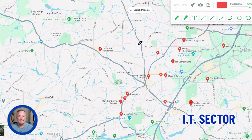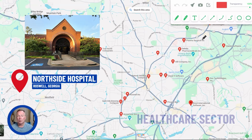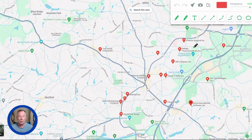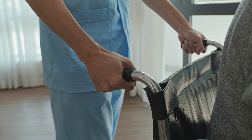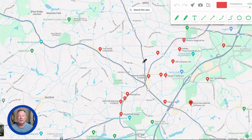We have a lot of IT here in Roswell. Also, we do have Verizon Wireless here. The healthcare system here is Northside Hospital, the main healthcare system. Just north of us in Alpharetta, you've got the Wellstar system. So if you're in healthcare and you're a nurse or doctor, maybe a certified nurse assistant or someone who works in healthcare, you have plenty of opportunity here in Roswell and some of the cities around you.